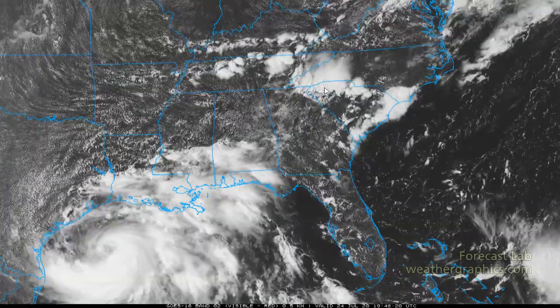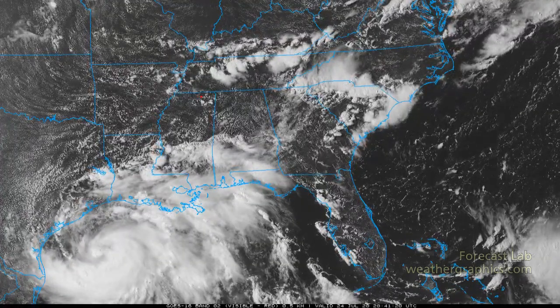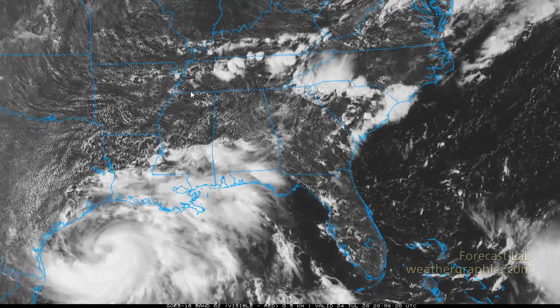Very summer-like altogether. And by looking at the cumulus field, you can look at the cloud streets and kind of get an idea how the winds are oriented across the southeastern states.